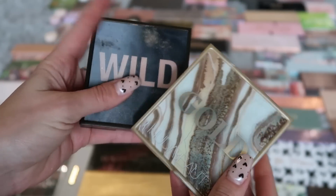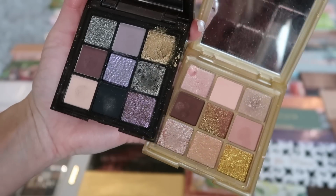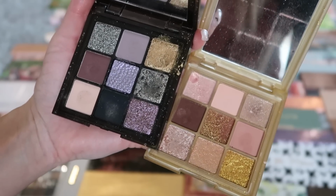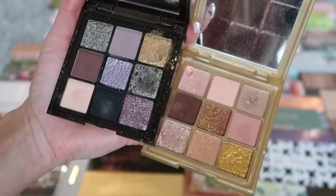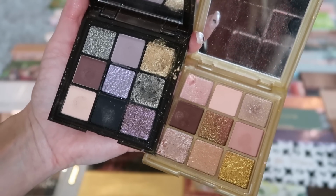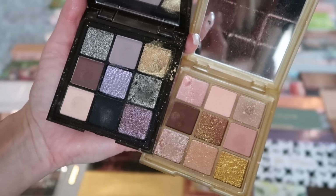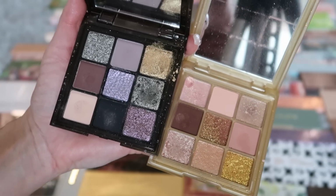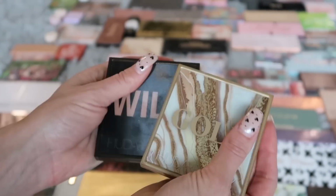I have some 9 pans here from Huda Beauty. One is the gold palette, and we also have the Wild Jaguar. Both of these are fine, but I am gravitating more towards the larger Huda Beauty palettes, which is funny because when she first was releasing her palettes, I loved the 9 pans. Didn't so much like the larger palettes. Now I like the larger palettes and not so much the 9 pans. Both of these I think are good palettes. I think they're good quality, but they're not going to be one of those tippy top favorites of mine, so I'm going to declutter both.